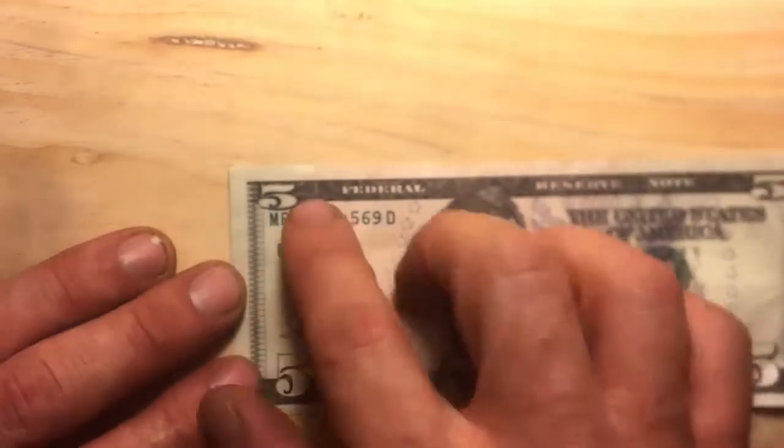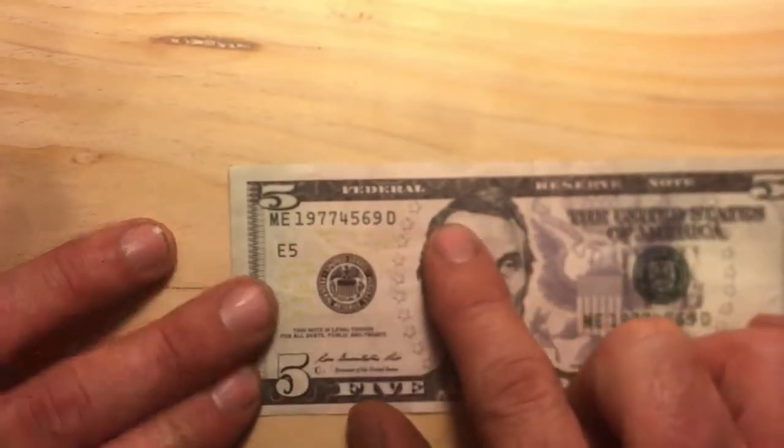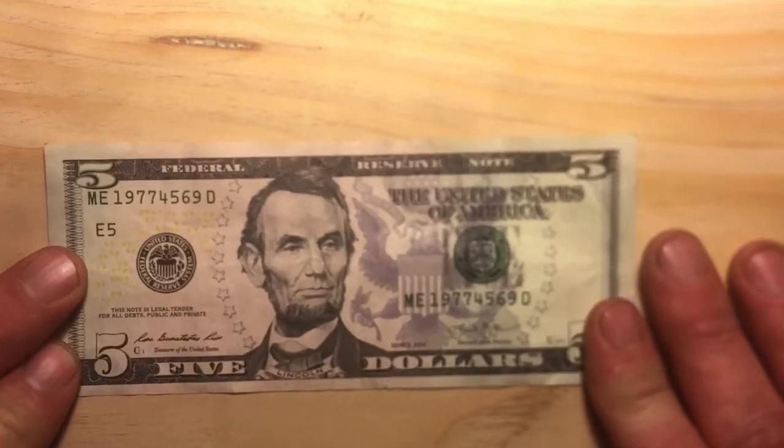Alright. And then I've been watching Rob, getting a lot of inspiration from him, a lot of fun. And he likes these birthday notes. This one's a 1977, and it says me. So, I thought that was kind of cool. Wanted to show him. I was looking out for him.